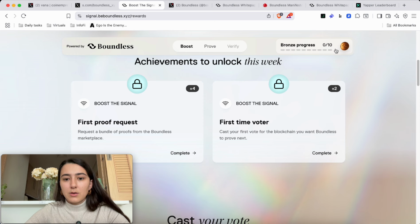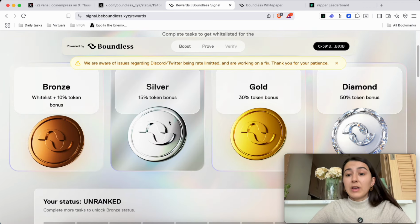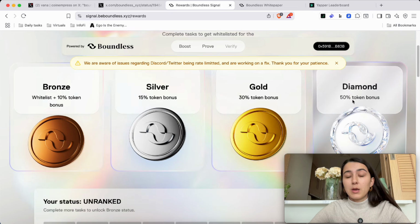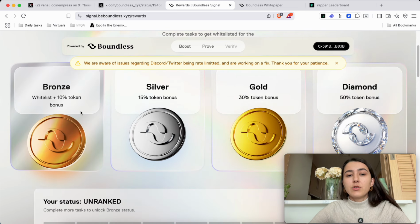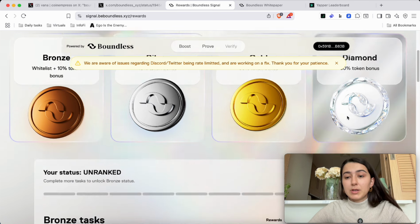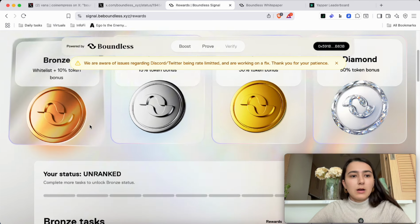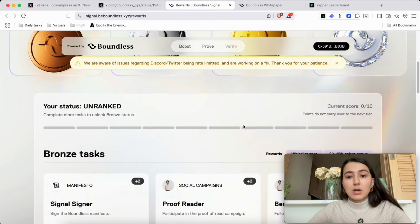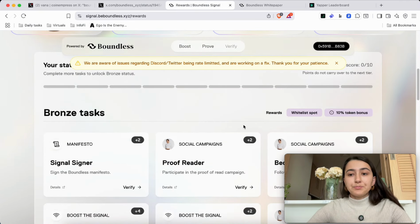If you click here on the progress, here we have different tiers. Let's go over that first. We have bronze, silver, gold, and diamond, and each tier is giving you an additional bonus to the token presale, which I think is really great. I'm currently at bronze level. I connected a different wallet to just show you how it works.